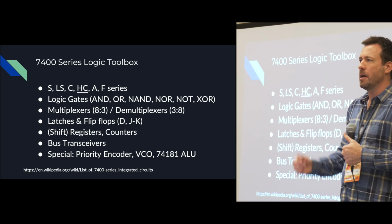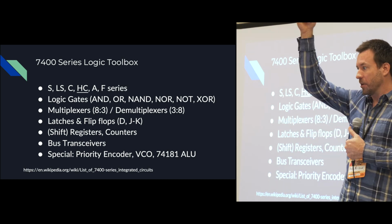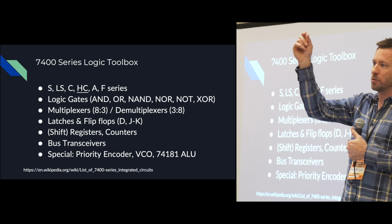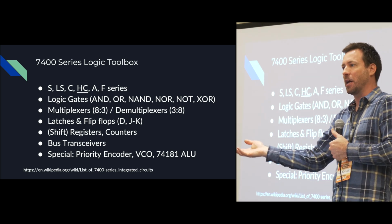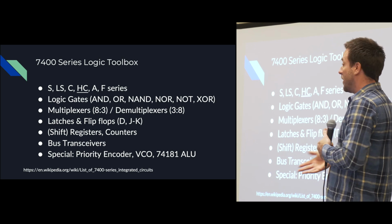You search for, like, I might need a priority encoder. And so you just search for priority encoder, and there's like 10 of them I can choose from with all sorts of different attributes. Some of them have output enables, some don't. Some can be cleared, some can't. And so you can just pick one. And that's what they did back in the day.